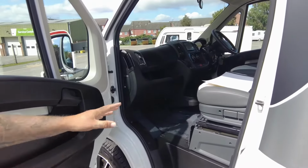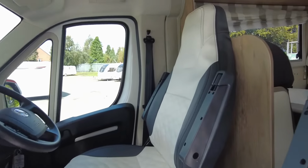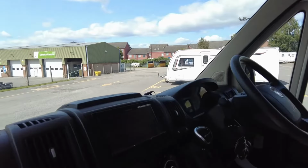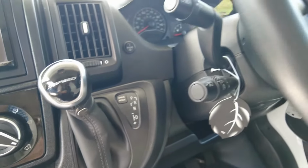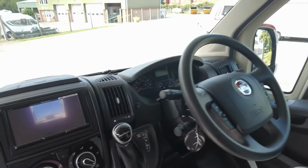So obviously, being the 6-berth, the driver and passenger seat don't rotate because you've got the 6-seater dinette at the front. And then on the cab you can just see there that you've got the multimedia control centre, and then you've got your 9-speed auto gearbox, and then your controls there for all your central locking and bits and bobs like that, aircon, that's all in the middle of the console.